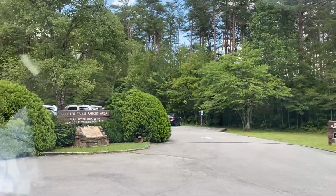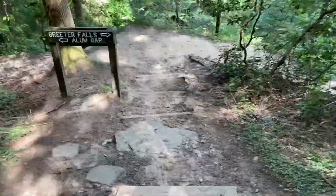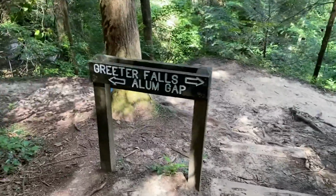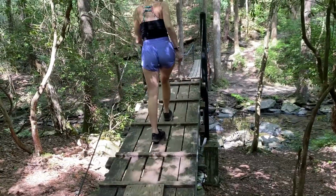It is now day 6 and we are leaving Gatlinburg, and we ended up going to Greater Falls, which is about 3 hours away near Chattanooga. So you can hike here at Greater Falls, and there are also waterfalls.